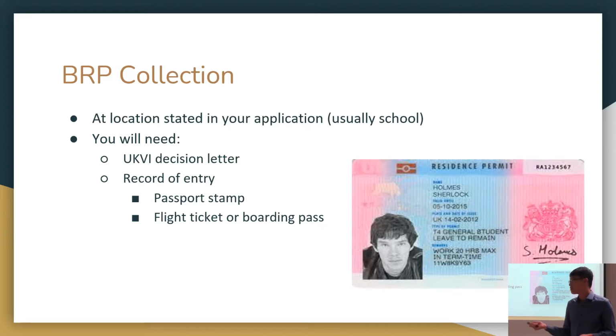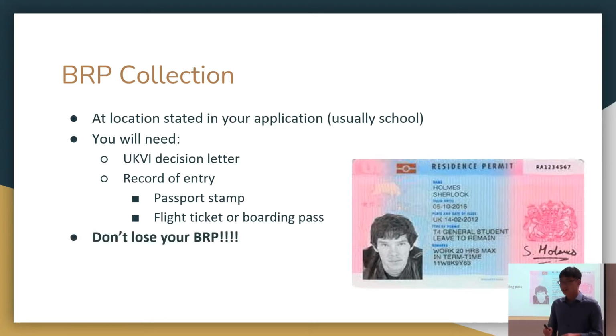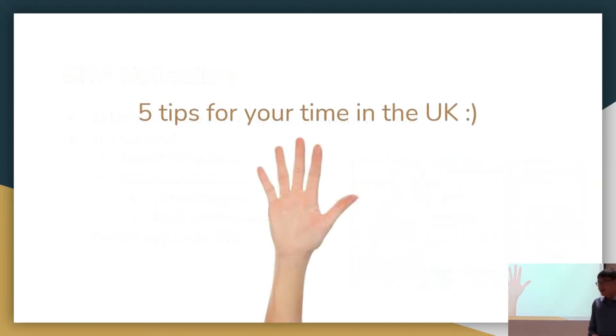That's most important. Okay, don't lose your BRP. Very, very, very important. You are not legally required to carry it around. If you need ID, use your IC or your driving license. Don't carry your BRP. If you lose your BRP, you have to go through that process one more time. So don't do that. Okay, so that's just my first part.